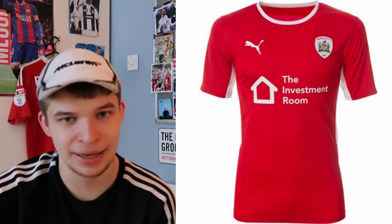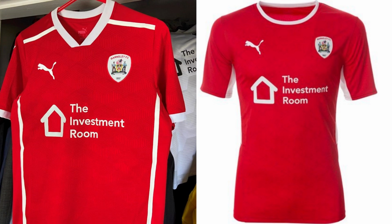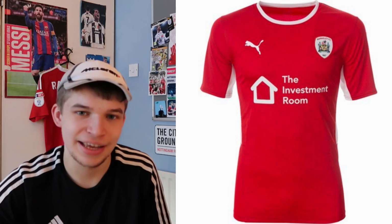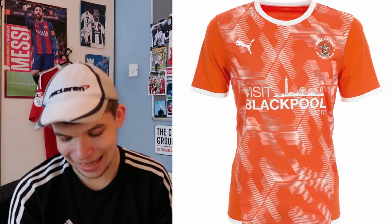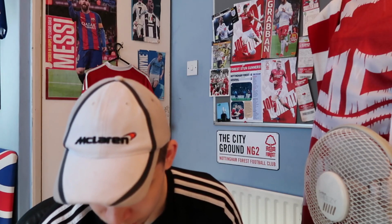Barnsley, their designers are quite clearly very prone with technology and computers because they have mastered the art of copy and paste. The only difference that I can notice is the fact that it doesn't have the white trim up here. That's basically it. It's nothing special. So, like their team is slowly but surely becoming, it's pretty average. 5.